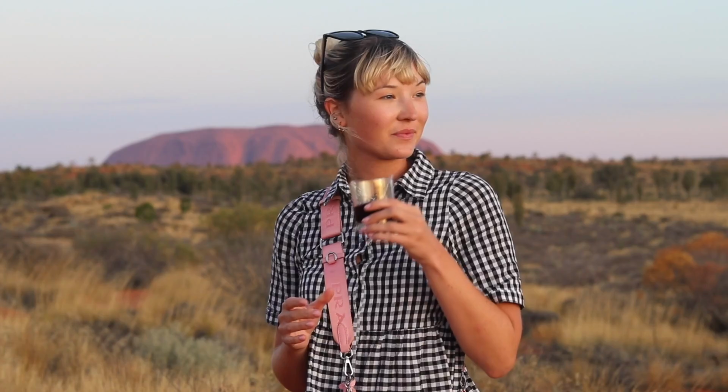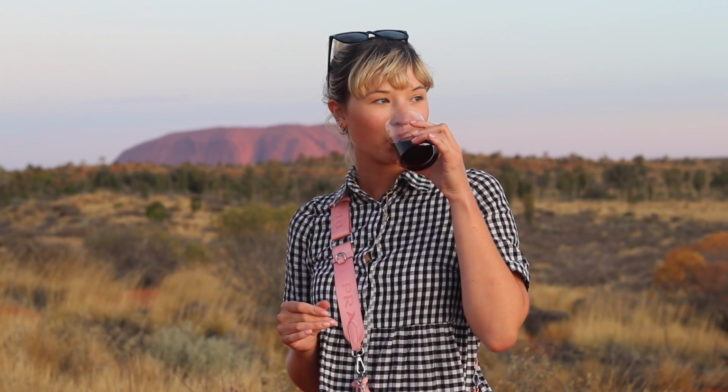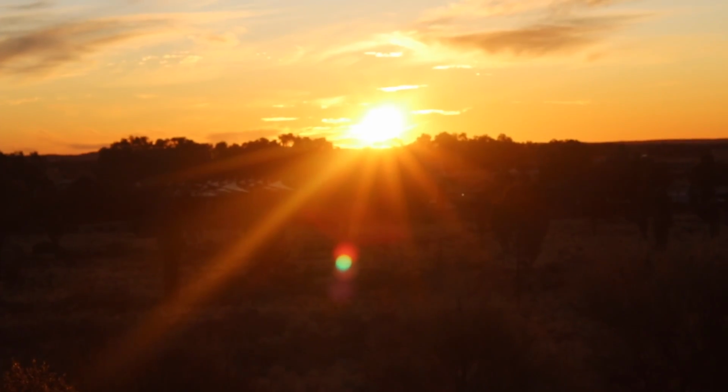Cheers. Wow. And we have made it to Uluru after around 5 hours of driving. This is probably the most culturally significant thing in all of Australia, and possibly the most famous thing to see in all of Australia. We're going to see it properly tomorrow, but we've just come up for sunset, grabbed a nice glass of red wine and enjoying the sunset.